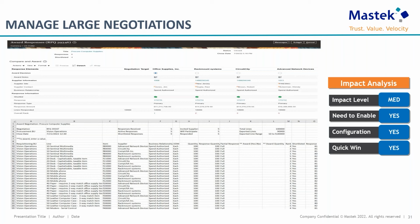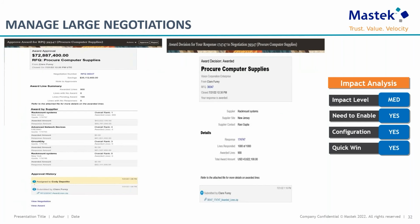While awarding the negotiation by line, you can also export and import the award lines in multiple batches by line range. 3 new award header approval attributes are introduced, which can be used to create award approval rules to specific large organizations, which are large organizations, count of lines, and lines pending award. So these are the screens that demonstrate all of the points that I have mentioned just now.